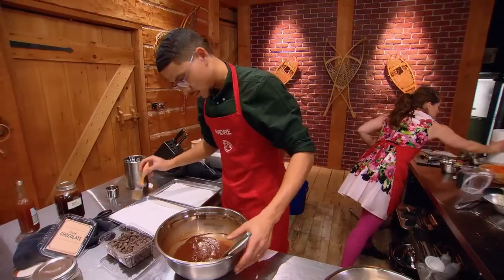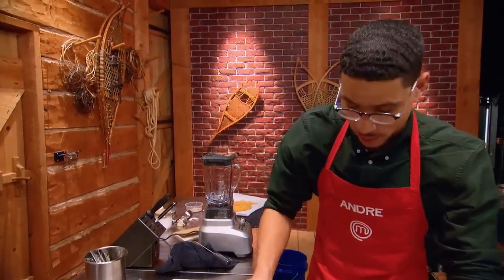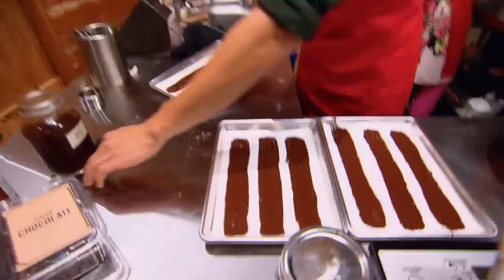I'm gonna get started on the juniper pastry cream. Andre's gonna start making some chocolate bark. So I'm using a brush so I can get the bark lines onto the chocolate. We're still sticking with the outdoors theme, and I want this chocolate to look like tree bark. This is the third and final course. Everything has to be perfect. We gotta get this cooled down quick.